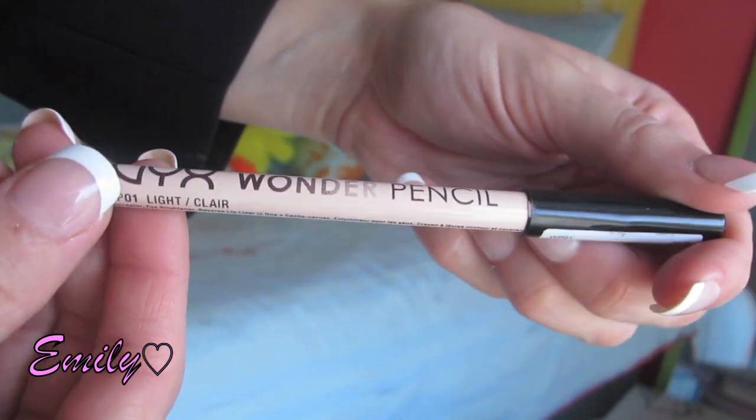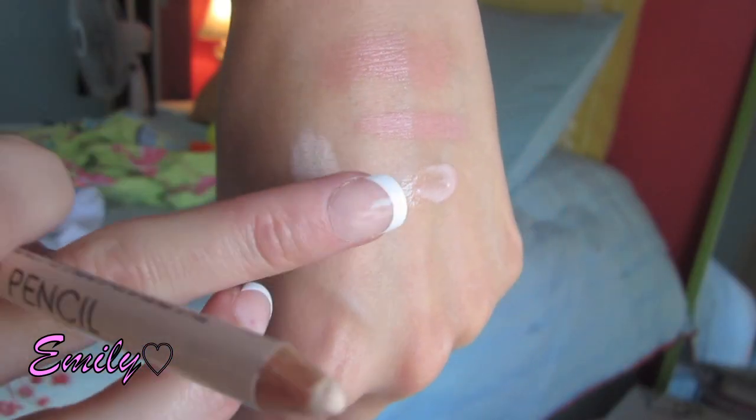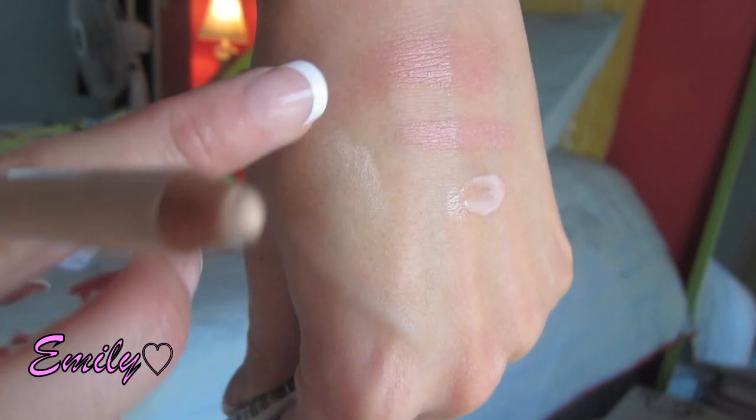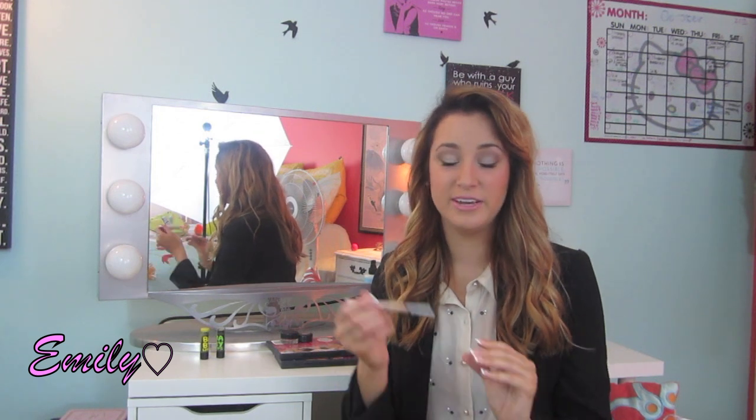This amazing little guy is the NYX Wonder Pencil. It's a concealer, a highlighter, whatever you may need it for, it does the trick. You can put it on your Cupid's bow to make your lips appear bigger, or you can put it over your blemish. This is so great for emergencies to throw in your purse. I've been getting used to putting it underneath my eyebrows to make them stand out more. It's seriously amazing, so I definitely recommend going out and buying one of these. They're super cheap, I think it's like $2 or $3, and they have them in three different shades.